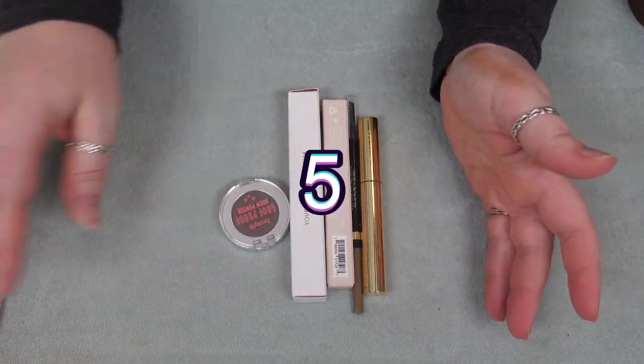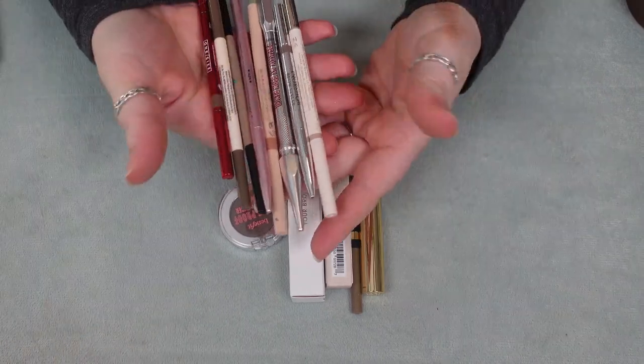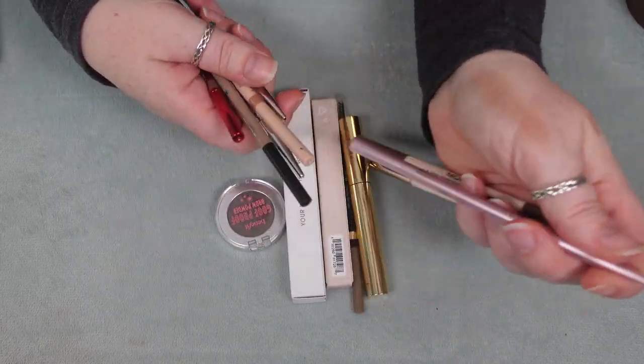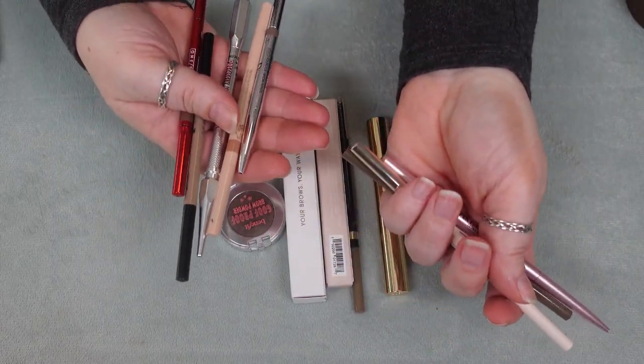I am going to declutter 5, and then I am keeping my 7. Some of these I am painfully getting through. I wanna say like the Rare Beauty and the Moira and the Too Faced, I'm like using just to use, but these 4 over here I really enjoy.